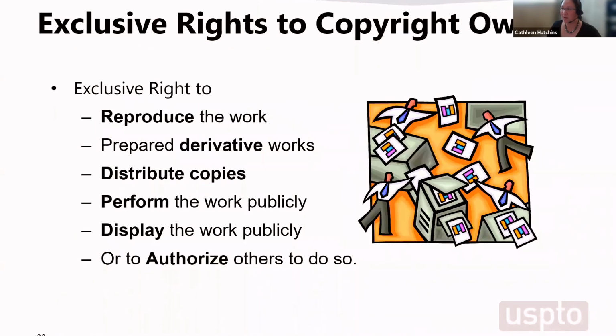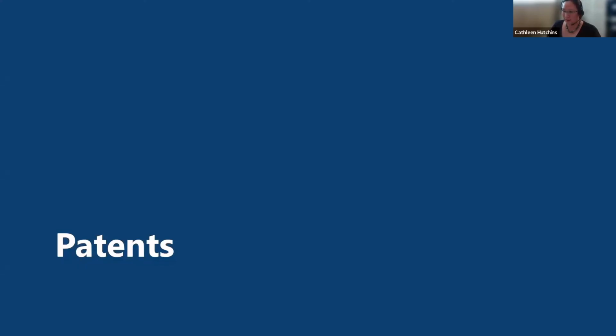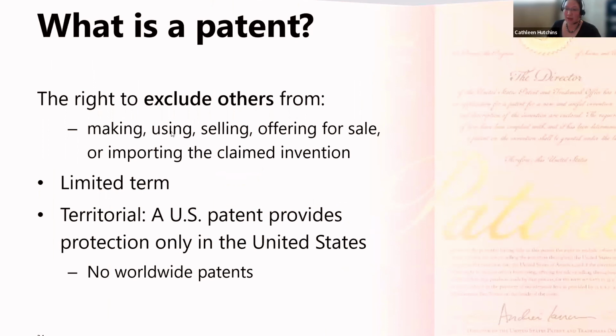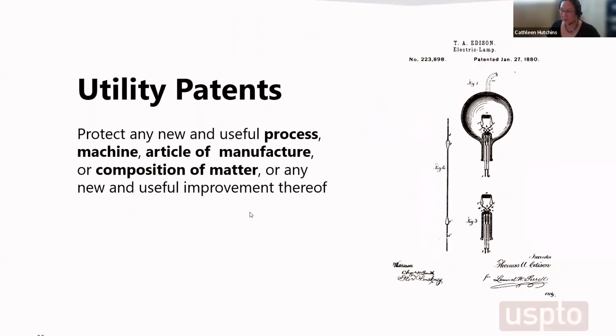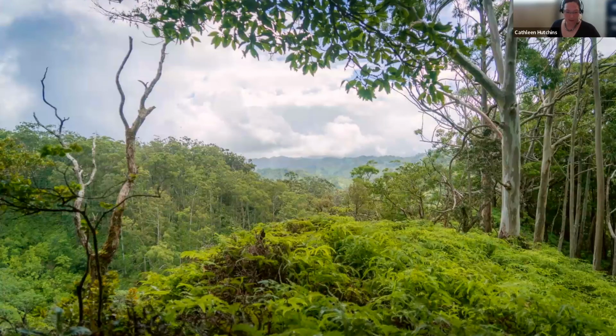There are also exclusive rights for copyright owners, and they're different for a design patent owner. You can perform or display the work, authorize others to do so, and reproduce it. Whereas a design patent excludes anybody else from making, using, selling, offering for sale, or importing your claimed invention. We use the same graphics a lot, just to give you a little peek into what we're doing. So that was the difference between design patents and copyrights.